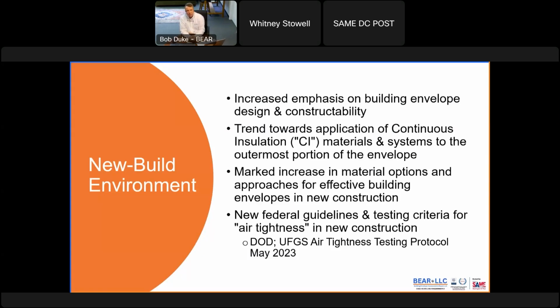And then finally, air tightness and these new efficiencies are continuing to be adopted in the federal workplace. The Department of Defense, in their Unified Facilities Guide Specifications, now has an air tightness testing protocol, which was issued May of last year, and I would encourage you to take a look at that. Next slide, please, Whitney.